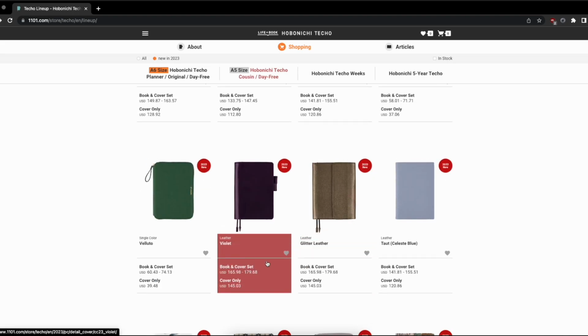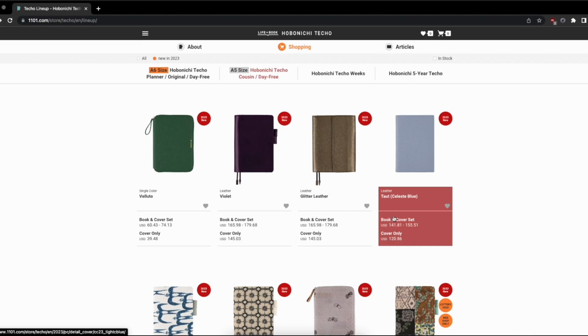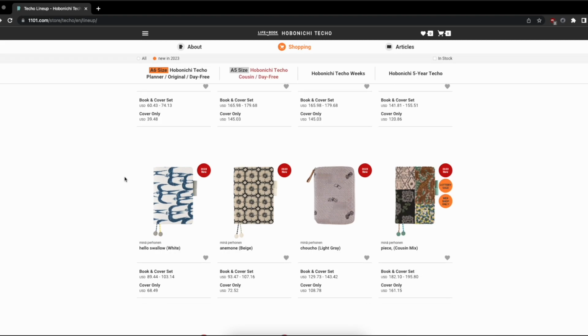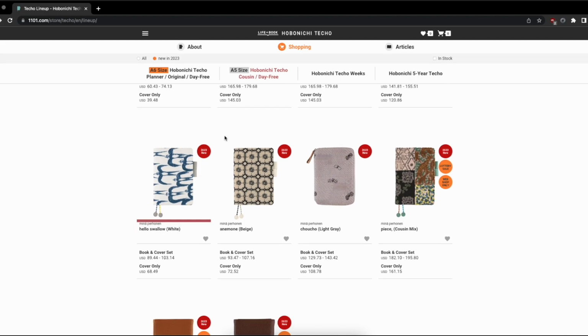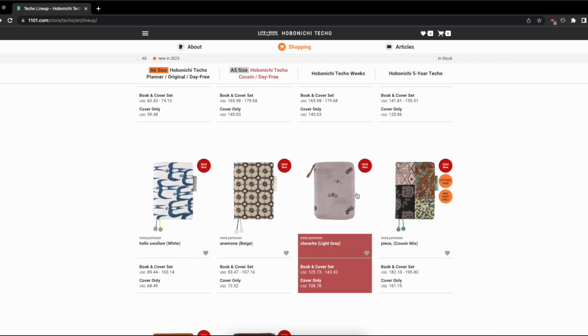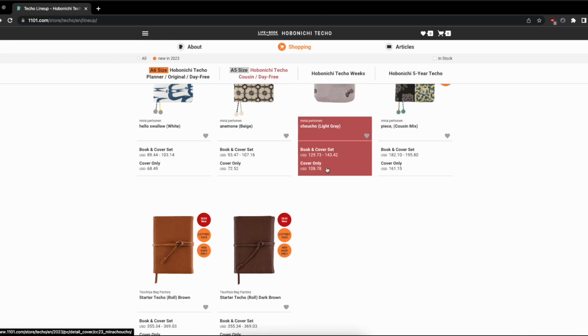Now we are more into the leather covers, which I always pass on because if I am gonna get a leather cover, I'd rather get it from Gillio or somewhere like that. So now we're more into, is it Mina Perhonen? Yeah, Mina Perhonen designs, which are always really pretty, but they're not exactly my style. So I am gonna pass on all of her stuff here, especially because it is more expensive. But yeah, it's really pretty. I think of all of the Mina Perhonen designs this year, this light gray one is my favorite, but it's also a zip cover, so it's a no from me.